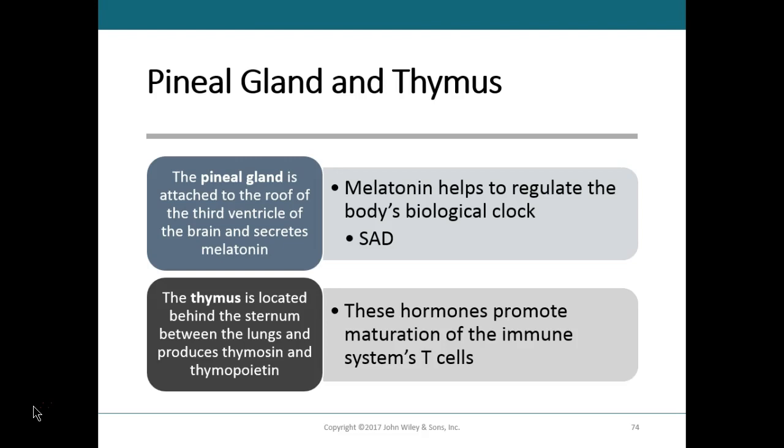The pineal gland is a very small endocrine gland that's attached to the roof of the third ventricle in the brain at the midline. The pineal gland secretes melatonin, which is a hormone derived from serotonin, and its role is to regulate your circadian rhythm, or your body's biological clock. So more melatonin is released in darkness than in light. So this hormone is thought, and has pretty much been proven, to help regulate sleepiness, okay?